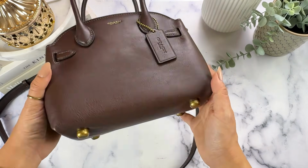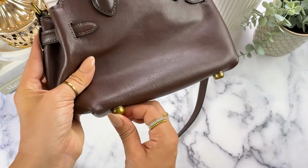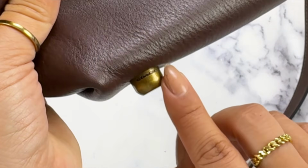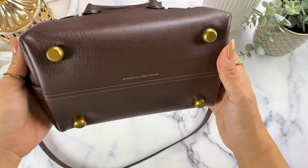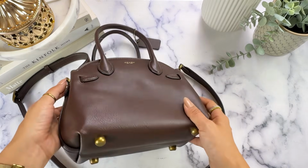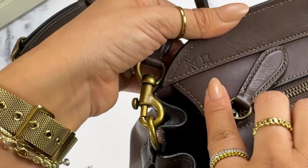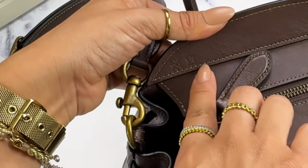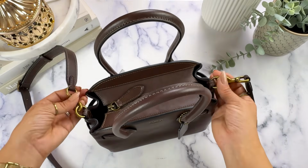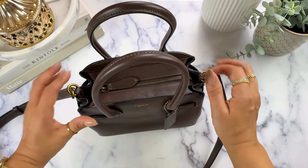Also, I think there are a lot of really great mini details on this bag. As you can see here, it says Coach on the little feet. There's obviously the genuine full grain leather on there. There's the little Coach 1941 stamp on there. So there's just lots of pretty details. I actually like this aged brass as well.